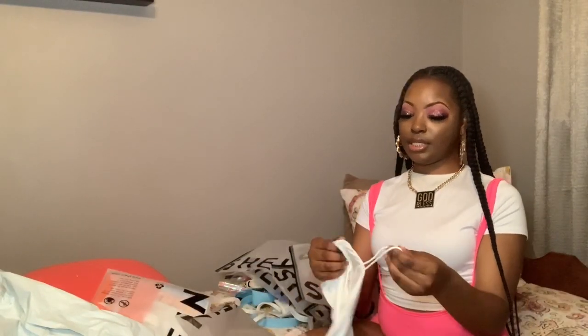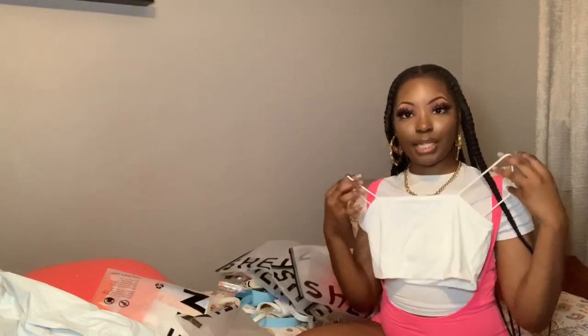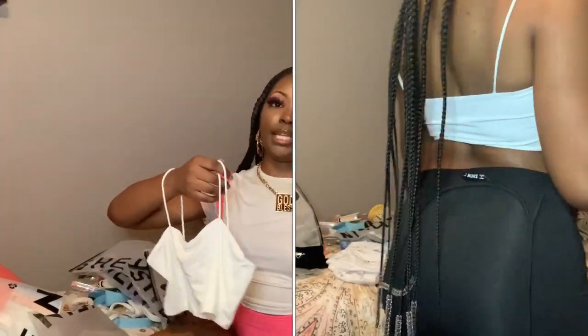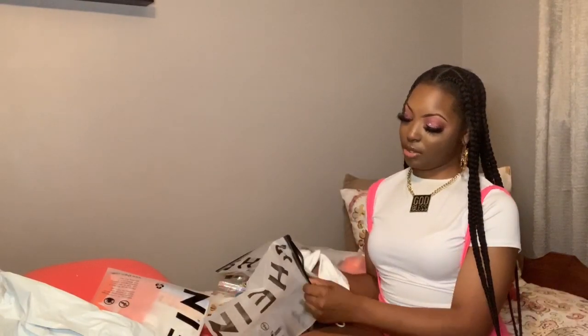Y'all gonna see on this. Oh yeah, I forgot I did order me a small little top. People say this is not see-through. I could tell. This is a nice little top I have. I needed a plain white top, and Shein was the perfect place to go because they have a lot of cheap white crop tops, a lot of cheap tops anyways. So I just thought it was perfect. I think I paid like $4 for it.